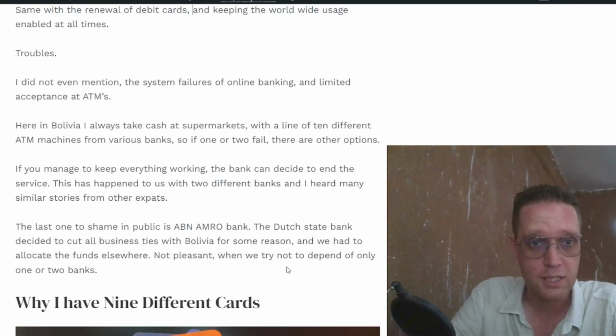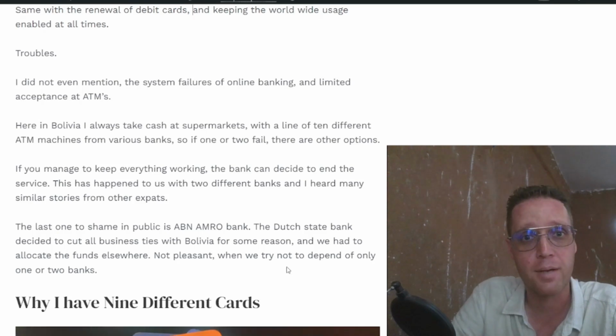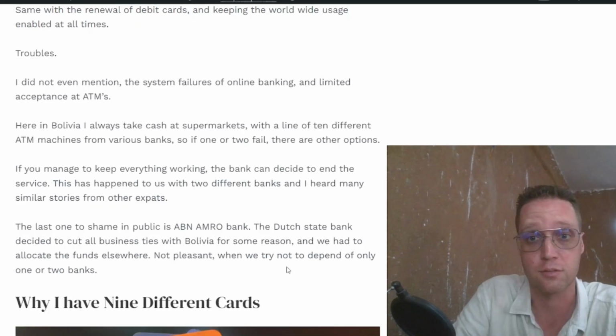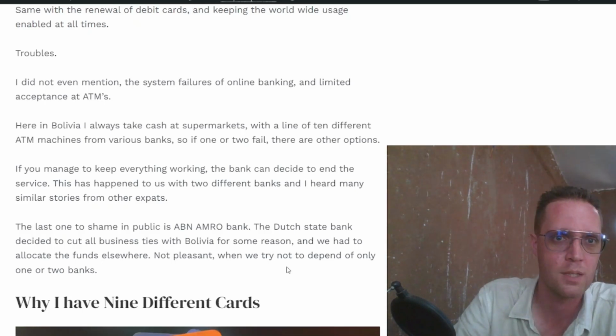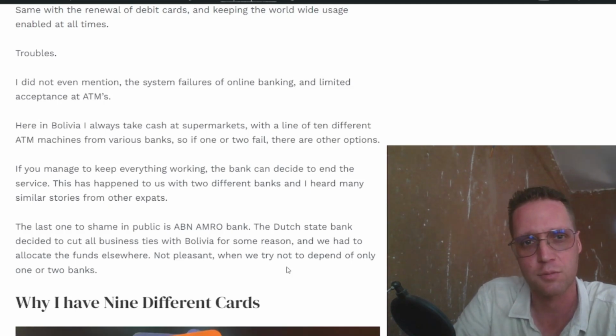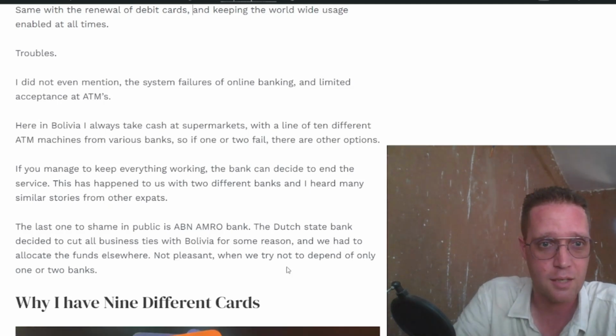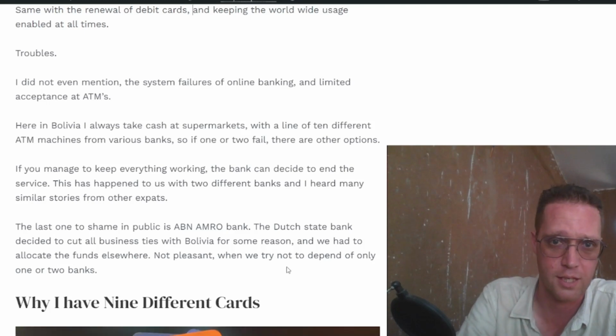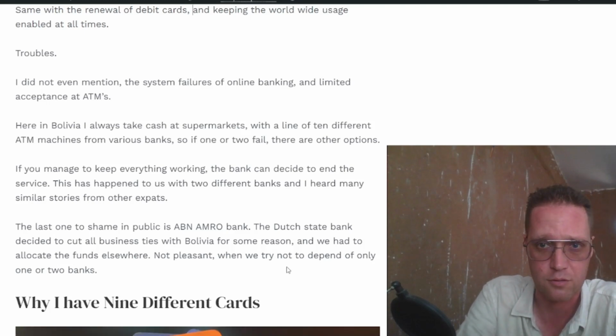Then if you manage to keep everything working, the bank can decide to end the service. This happened to us with two different banks, and I heard many similar stories from other expats. The last one to shame in public is ABN AMRO Bank. This Dutch state bank decided to cut all business ties with Bolivia for some reason, and we had to allocate the funds elsewhere. Not pleasant when you try not to depend on only one or two banks.